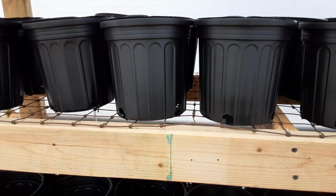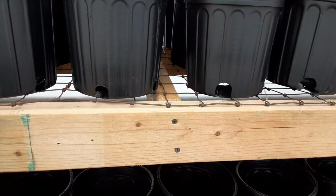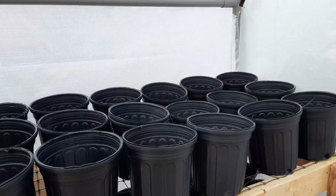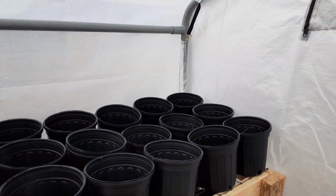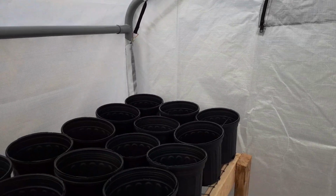Hopefully by the time they root, they'll be able to get out of here, so I'm not going to be competing with growth against the bottom of that shelf. But we'll see how it plays out. In the next couple of weeks I'll finish this other bench and get a bunch of them stuck, and we'll see how it goes.